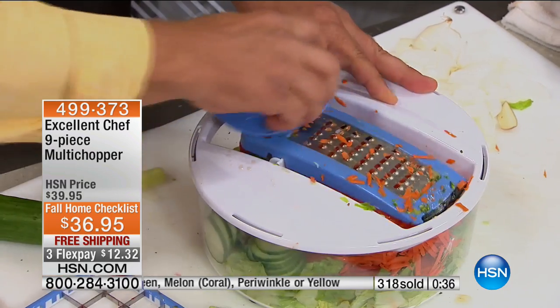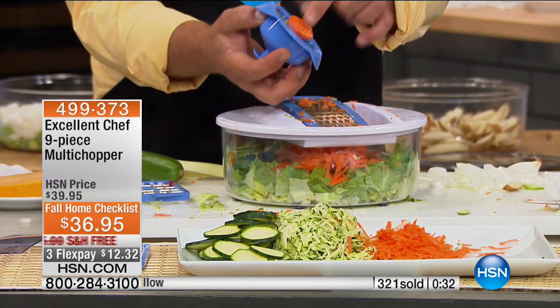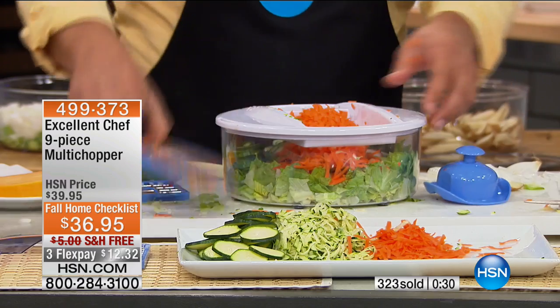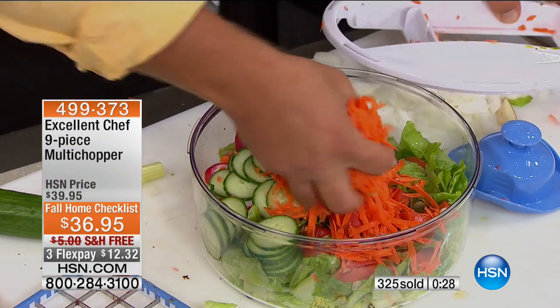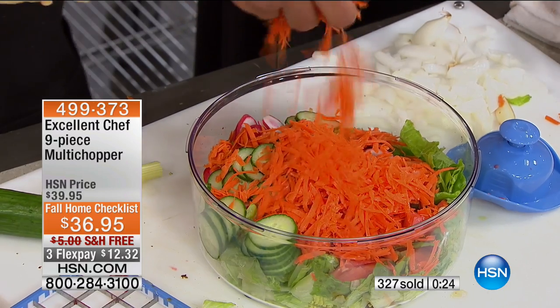Now you can do it yourself for carrot cake or carrot bread. I'll tell you what, this is the quickest, easiest way to grate carrots, coconut, chocolate, and you never have to worry about your fingers because the safety holder protects your fingers from the blades. Look at that, I just did an entire carrot. Look at the amount that we got. Grated carrots, grated cheese, grated apples if you like for applesauce.